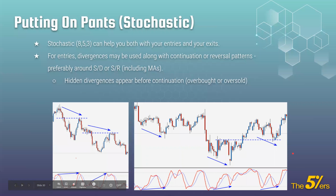For entries, you can also use reversals or regular divergences, either bullish divergences or bearish divergences. In this case, I'm showing you bullish divergences, so lower lows on the price, and then the oscillator is forming higher lows again and again and again. But in this case, I'm not sure I would enter. Okay, actually it's forming a demand zone here, and you can see the price going up from this demand zone, and it actually formed a hidden divergence because we have higher lows in an oversold area. So this is for continuation.